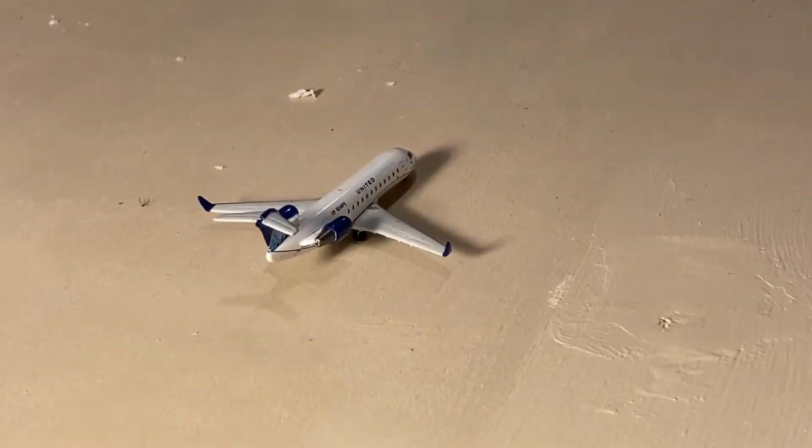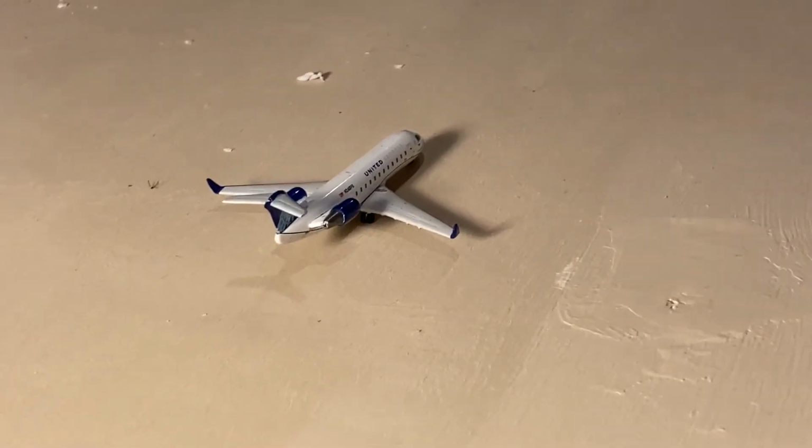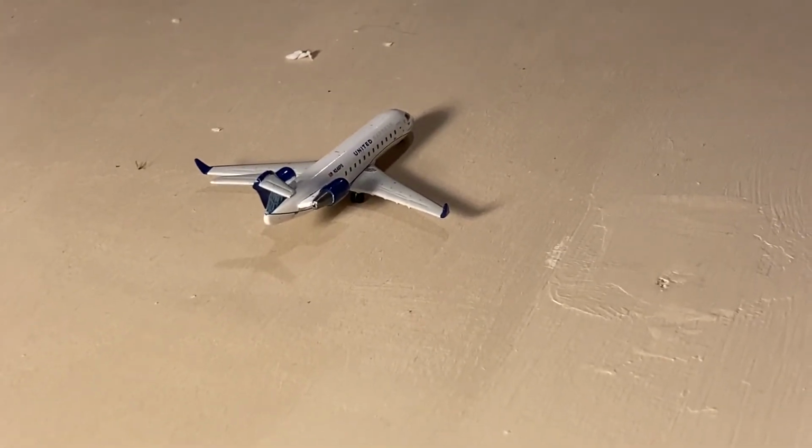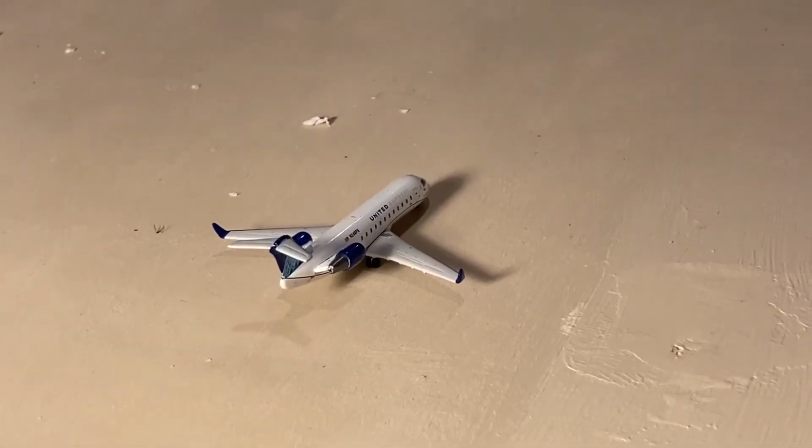And here we have the United Express CRJ-200 in the new livery. He's currently arriving in from New York LaGuardia, and we'll be doing a turn and going out to, let's have him go out to Wilmington, North Carolina.